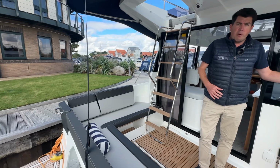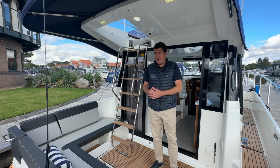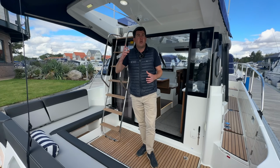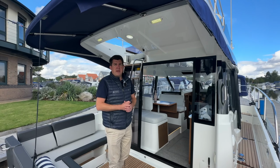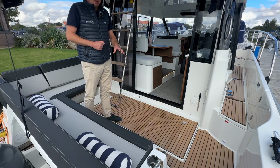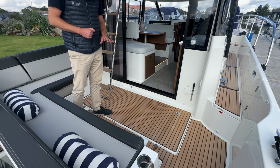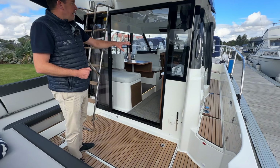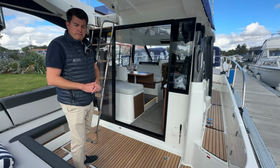It does have the full cockpit enclosure as well, so on the not so nice days or when you're leaving the boat for a period of time, you can enclose this area off. And then of course you've got the bimini to offer a bit of shade from the sun. You've got the teak option, so it's real teak on this model, and it not only runs on the cockpit floor but it also goes up the side deck and all the way around the bow area as well.